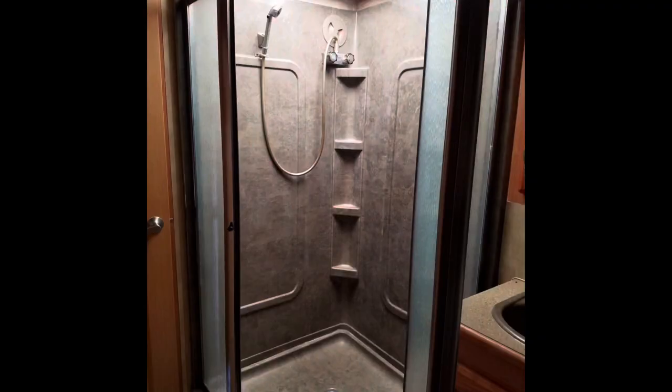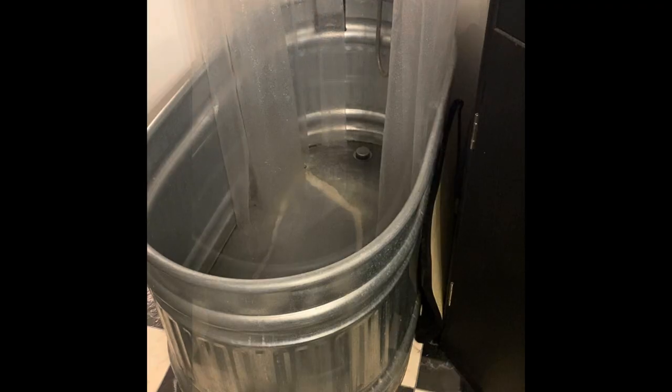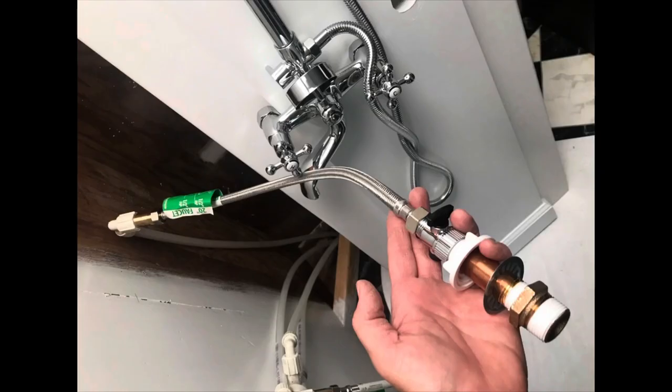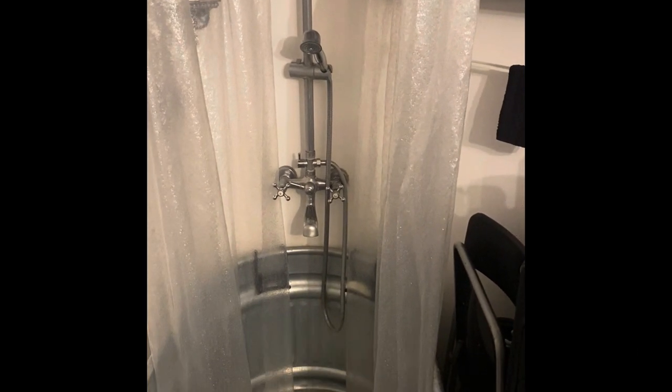What was here before was this corner shower. So I had to rip all that out, and what it left was a big hole in the floor, which was fine because I knew I was going to cover it up anyway. I had to redo the plumbing. I had to rig a bunch of stuff because RV plumbing is a lot different than home plumbing. I'm going to post detailed videos of how I did things in here.